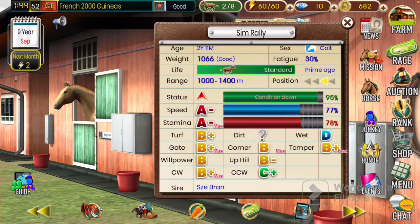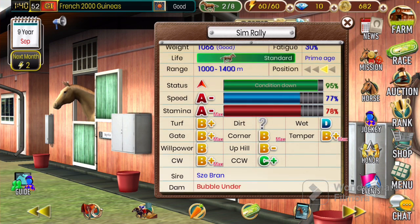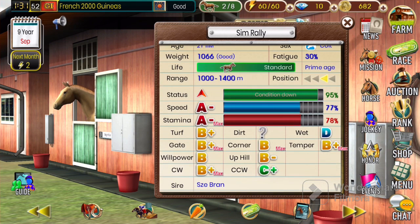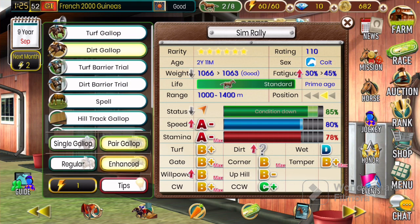Sim Rally, a horse that I was given, and he was 6 stars, I believe, from auctions. A- stamina at 78. That's not bad. He's maxed out there. But at least A- stamina, and his speed, well, that's yet to be determined. So he's looking like he'll be a good horse to use for breeding as well. In fact, training-wise, just before we close out, I'm going to go ahead and figure out what his dirt and speed rating is. I would like to get those figured out.